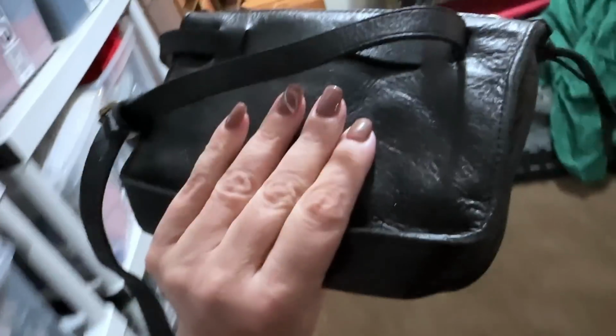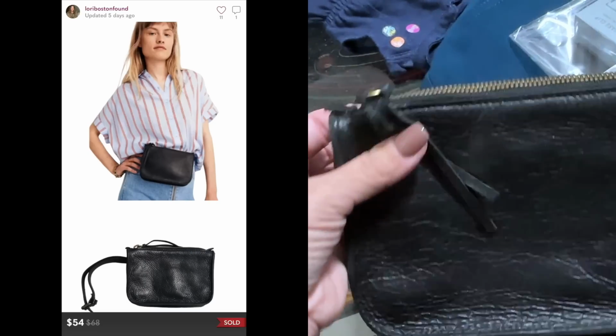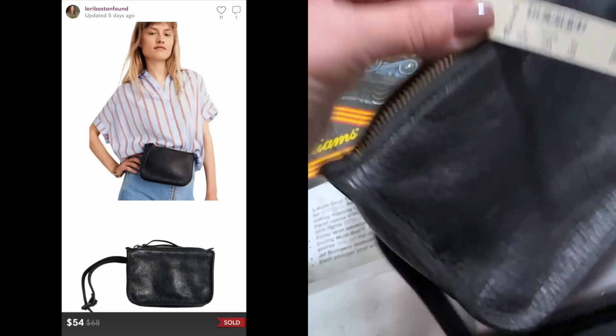Hold on, I gotta find this bag. Here is what I was looking for. This is a little belt bag from Madewell. It's new with tag and it sold for $54. The original price on this is $68.